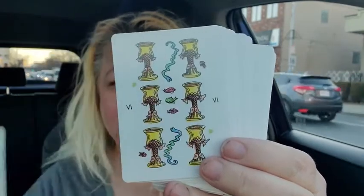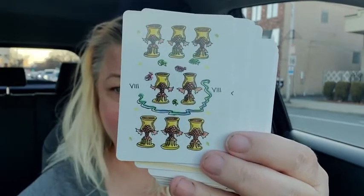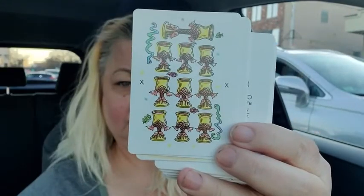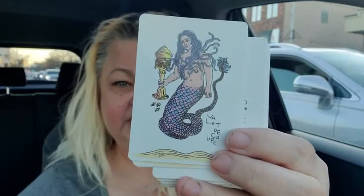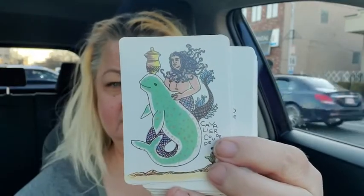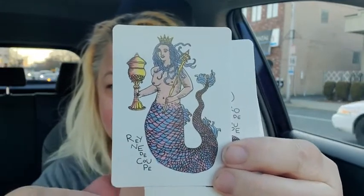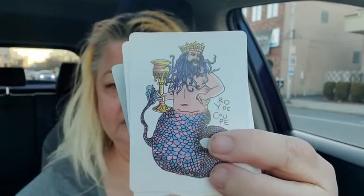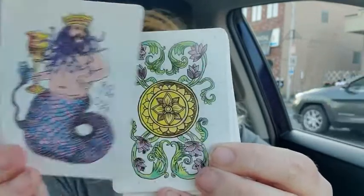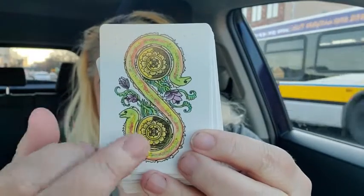I'm just going to go quickly through these. They're mostly pips. I'm sorry for the noise in the background. It's a busy street. I love this. This is so pretty. I love the Chunky Merman King. He's so awesome. I like that too.